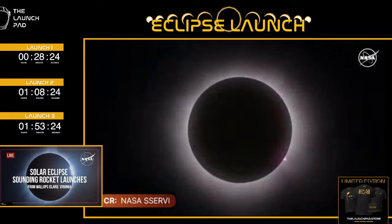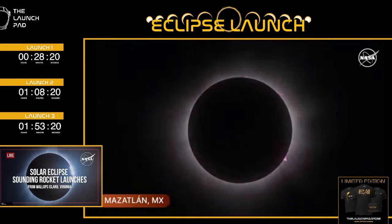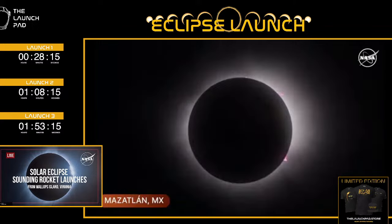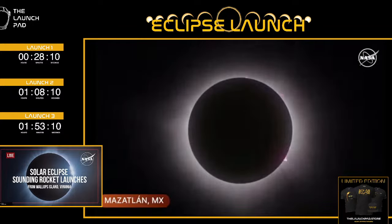What an amazing vantage point as well. My gosh, I'm very jealous. Kelly, are you jealous? A little jealous. Yeah, I kind of want to see if I can make a faster plane so we can follow it the whole way. Plus, they're up above the clouds, so they don't have to worry about the clouds. Exactly.